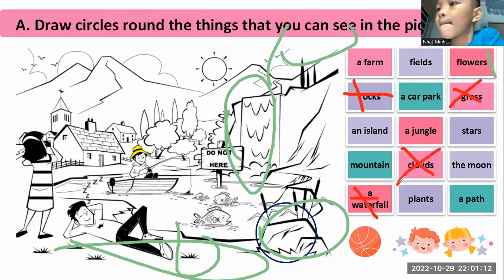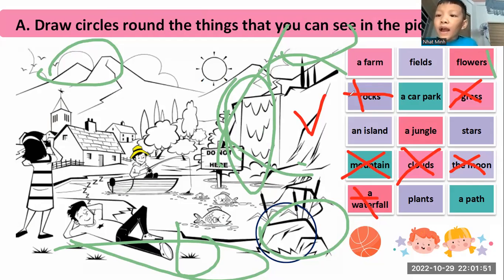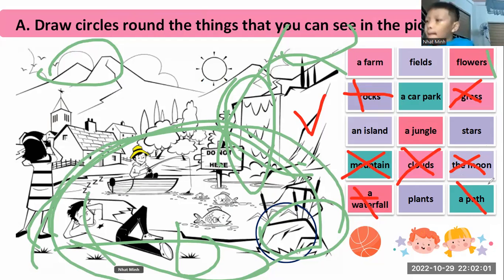Very good. I can see a moon. A moon. The moon. Yes. I can see a mountain. Yes, a mountain. I can see a path. What? A path? Yeah, a path. Yes, a path. Very good.